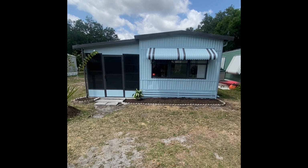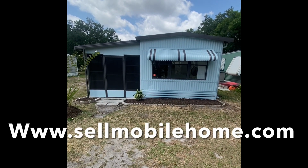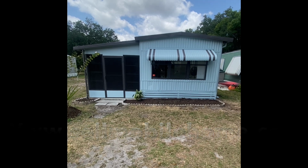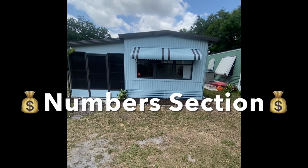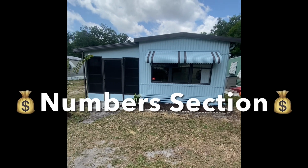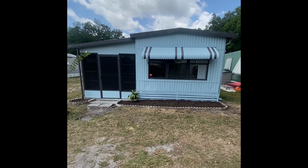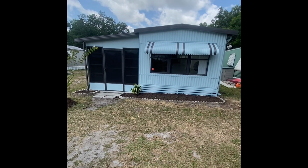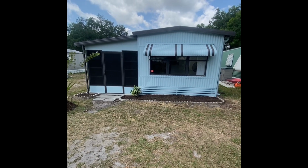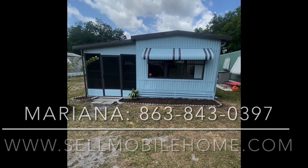So when we're talking about numbers, folks, like we always say, you always want to go back to our website, sellmobilehome.com, for the latest information on this property. But at the time of this listing, by the time of us taking this to market, we're going into the market under 60,000. Okay, we're going in at 58.5 on the price of the home. Lot rent's about $650 a month. That's right, folks, about $650 a month and $58.5 on the price of the home.